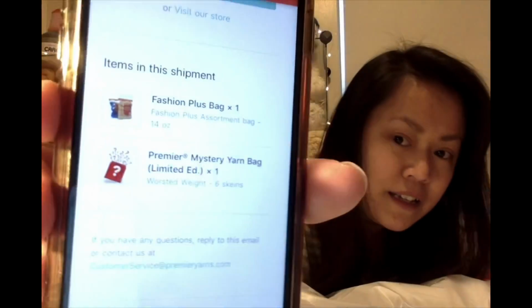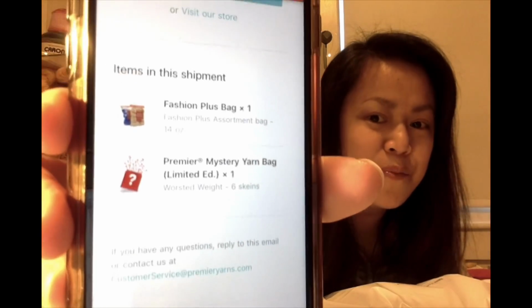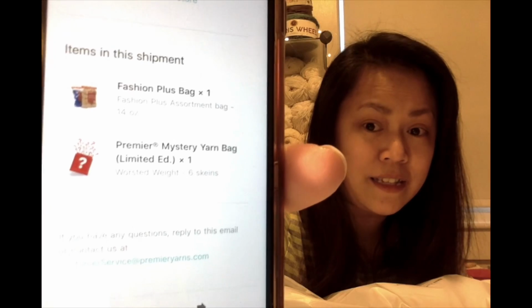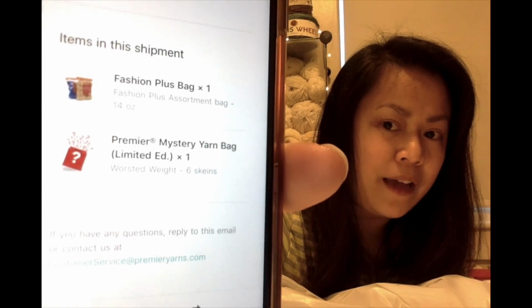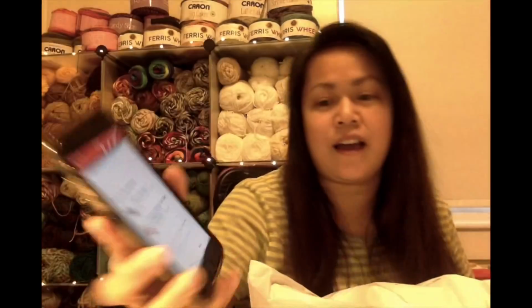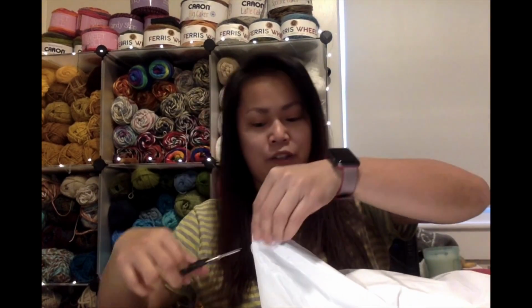So what I ordered is this Premier mystery yarn bag, the worsted weight. In that mystery bag there are 6 skeins of yarn, and also the Fashion Plus bag, 14 ounce. Okay, so it's still sealed, it's not open yet, so let's see what I got. I tried not to make too much noise.